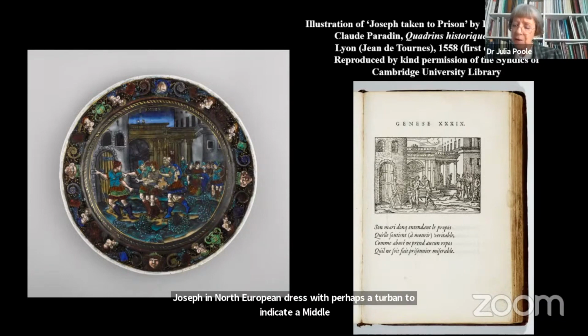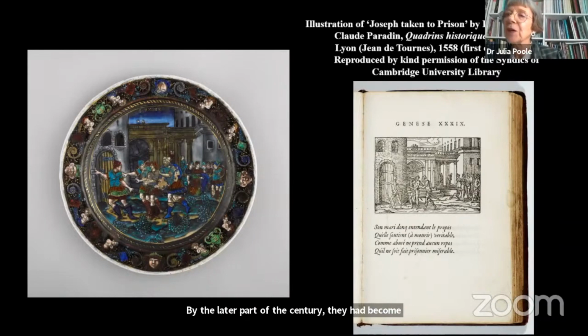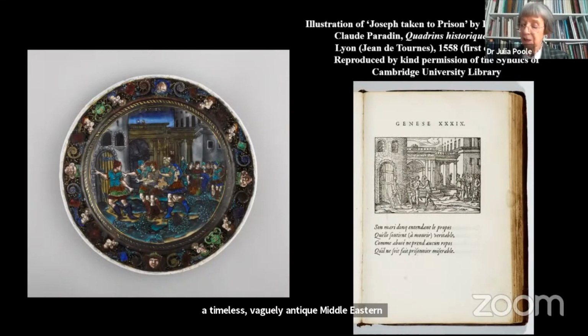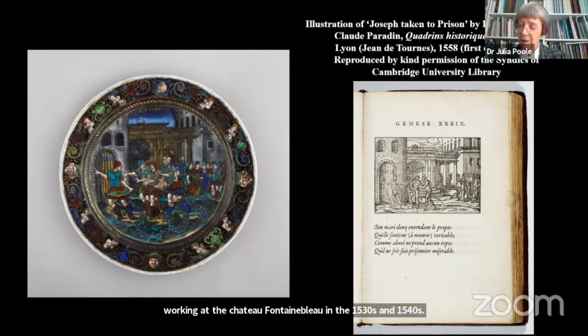And the attraction of Bernard Salomon's illustrations is that the figures, if you look at them closely, you'll see, have a kind of timeless, vaguely antique or Middle Eastern costume, and we're in the elegant Mannerist style introduced from Italy, artists working at the Chateau of Fontainebleau in the 1530s and 1540s. The elongated legs, for example, and the rather willowy bodies are absolutely typical of that style.